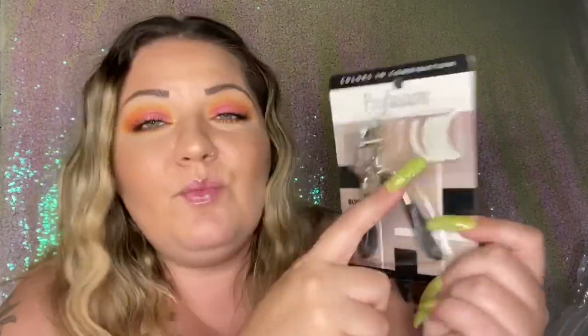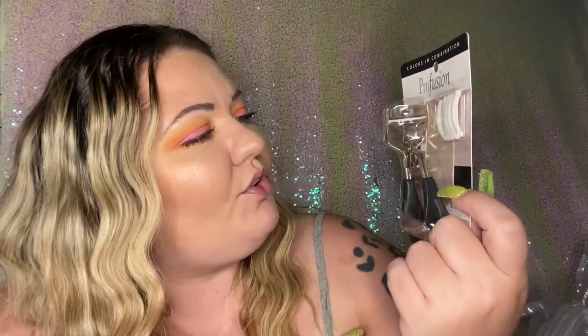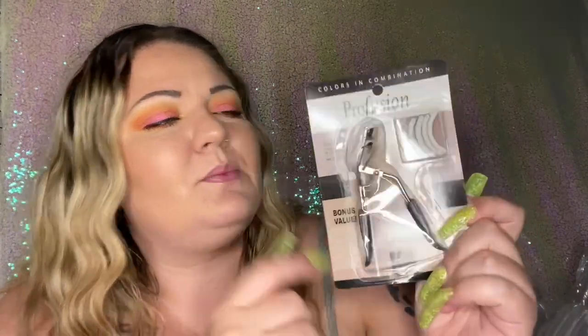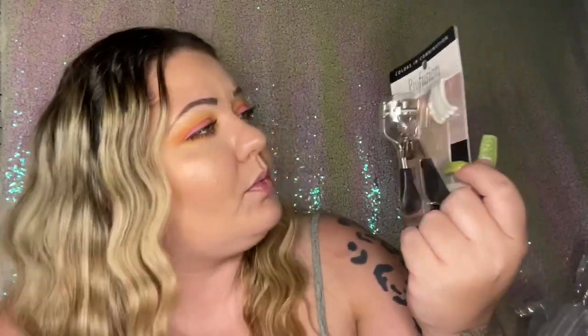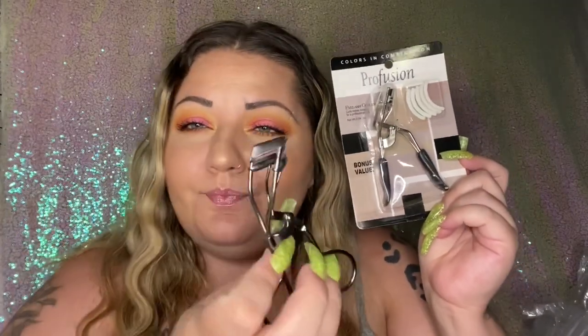Next thing in the box is going to be an eyelash curler. And it comes with little refill pads. So that's awesome because not a lot of eyelash curlers come with those little things. So that's pretty cool. And it looks like it's a decent eyelash curler. And it's pretty wide. So people with larger eyes like myself probably can fit their whole lash in there. But I already have my handy dandy one that I love so much. So I'm also gonna go ahead and give this away to somebody.